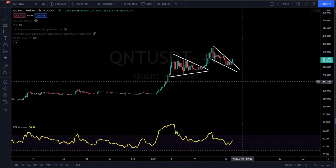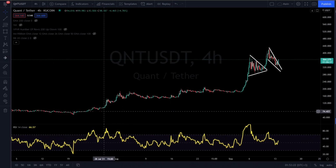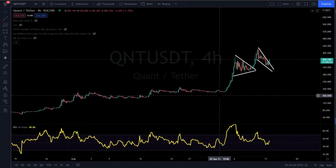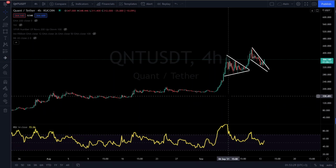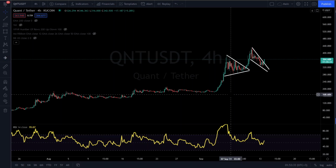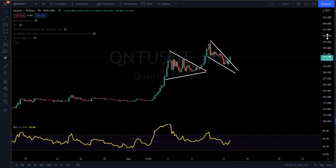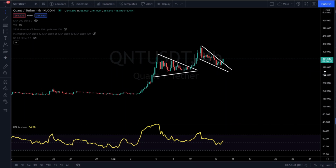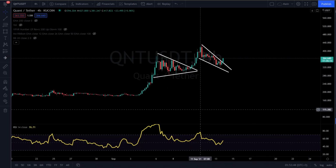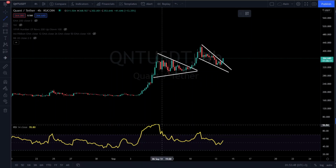So the market already is extremely overextended. We've made a big move since down here. If we take a look at this move where it started, we're up a bit over 100%. In the crypto space, not that crazy, but the market is a bit overextended right now. So a pullback is due. And the reason why I think that the pullback is coming is that we have a bearish divergence.